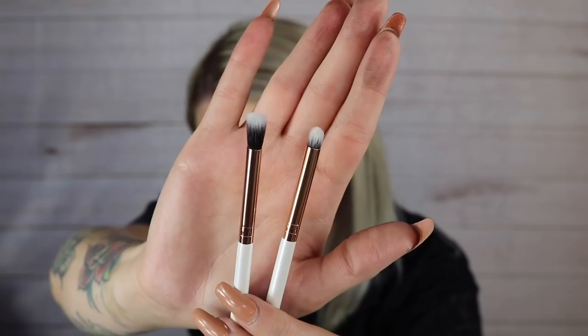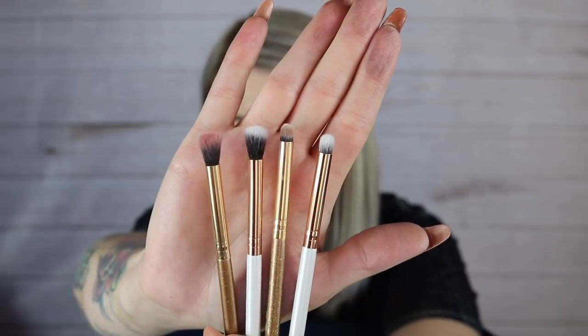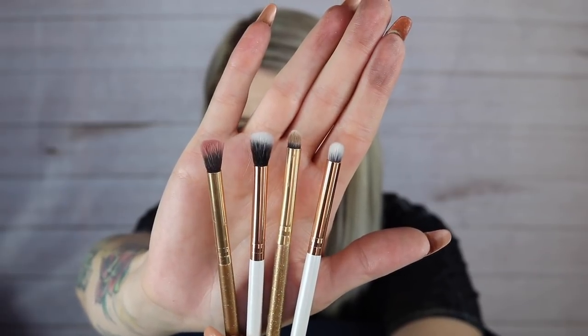Sorry, I had to double check. I have the mini taper just in a different color. Where'd it go? It came in a BoxyCharm. Found it! And I actually had both brushes. So I have the mini tapered and the mini round in a gold packaging that I got in a BoxyCharm. Boom, look at that. Oh my gosh, I freaking love these brushes.